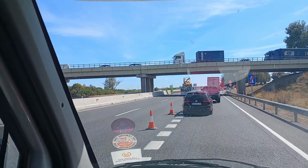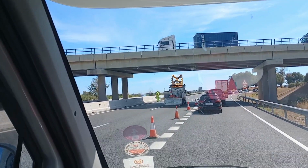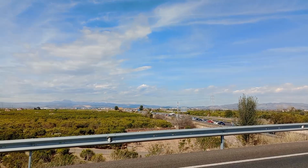So all this road is blocked off here, and we're all being kind of pulled off of the main road, off the AP7. So perhaps the accident is really serious. Oh gosh, what a terrible thing to happen. There's the queue that we were on. It's still piling back all the way back there.